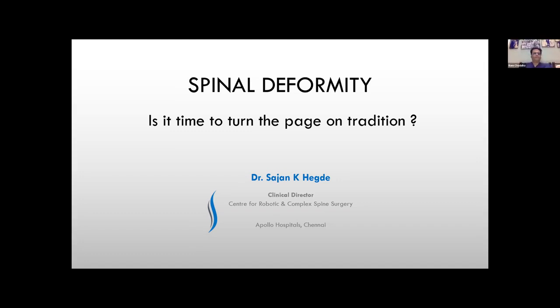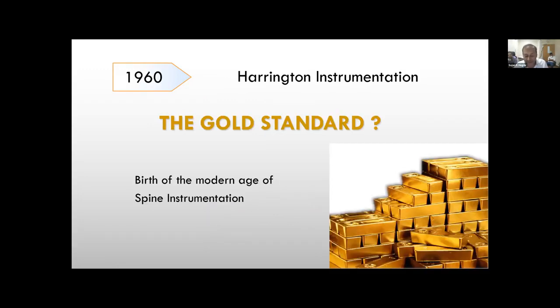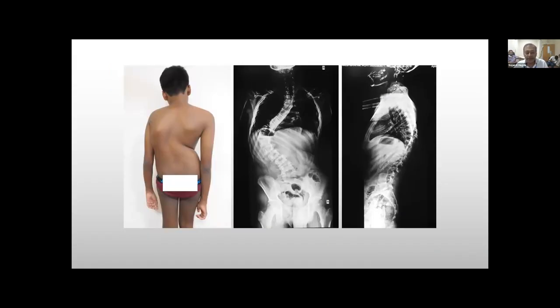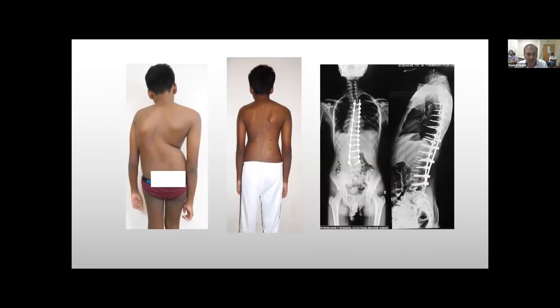Please go ahead. So the question I'm asking is, is it time to turn the page on tradition? For the last 100 years, we have been fusing the spine for instability and deformity. And for the last over 60 years, we have added metal implants to hold the spine in the corrected position till it fuses. Of course, we know that the gold standard was the Harrington for a long time. But since the 90s, there has been an aggressive move to favor posterior surgery, and it is accepted as the standard of care, like, for example, in this Lenke 5CN, where you see there is some degree of flexibility.